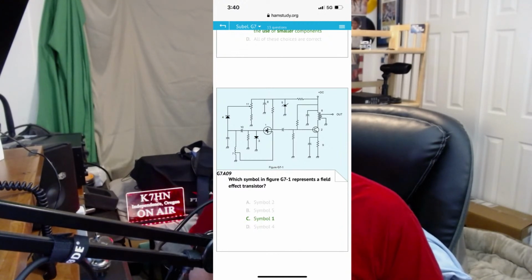Okay. All right. Which symbol in figure G71 represents a field effect transistor? Now, this is where we have that. Remember I showed you the tube, and we talked about how FETs, or field effect transistors, replaced tubes because they can amplify power, okay? In this case, very small. It is C, symbol number 1.